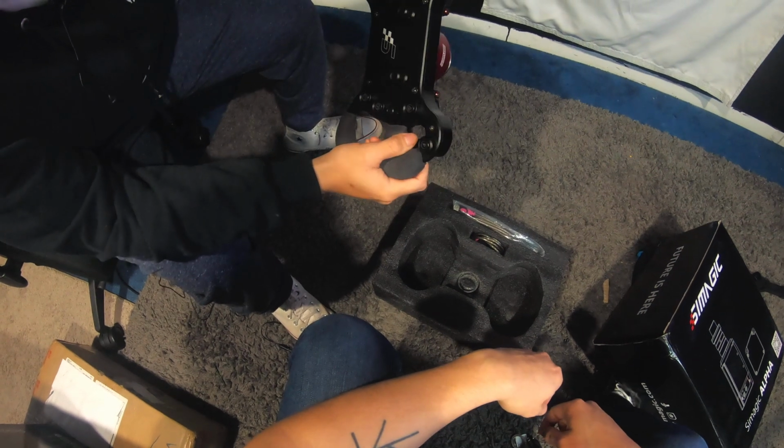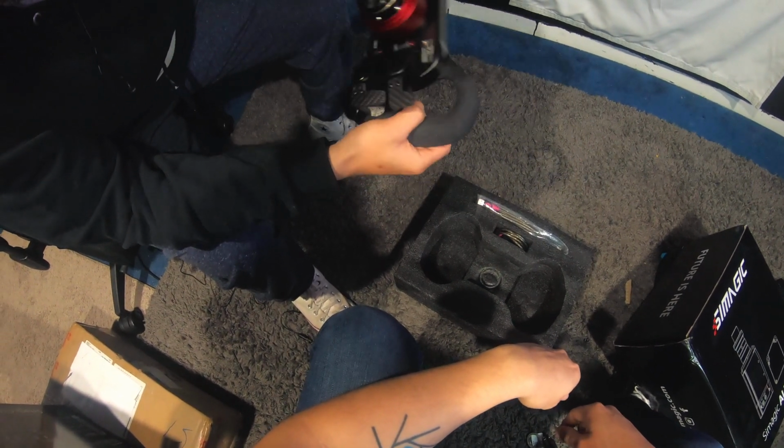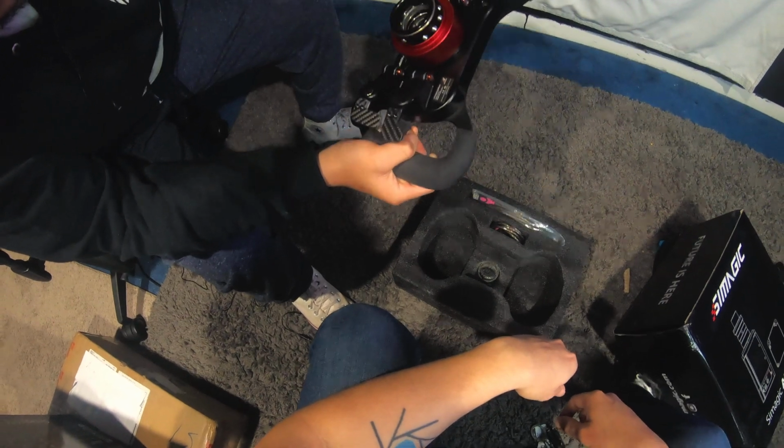Simagic's unboxing experience is really well done. The products are contained in a hard foam, so you can be assured that they won't arrive damaged.